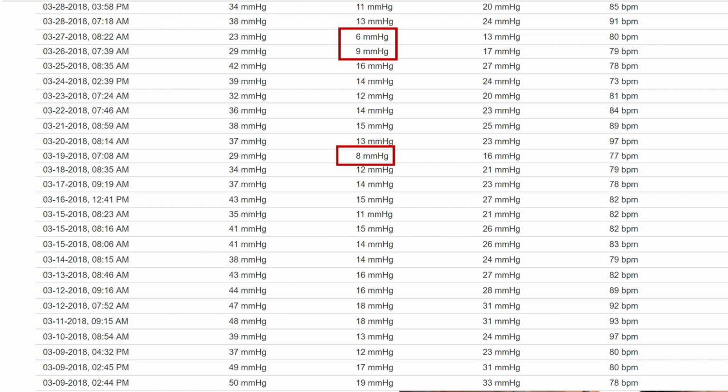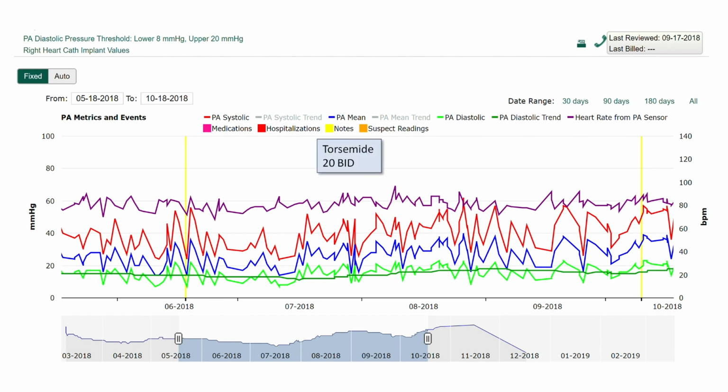So here she was, and you can see this is March, and she's really pretty much staying on target here. And pretty much after that, I did dose the diuretics. But here we are in the spring through the summer, and she's on 20 BID. You can see, I like to turn the heart rate on and off. There are things along the top that are highlighted and things that are turned off. The PA systolic is dark, and the PA systolic trend is grayed out. If you tap on those things, you can bring up those lines.